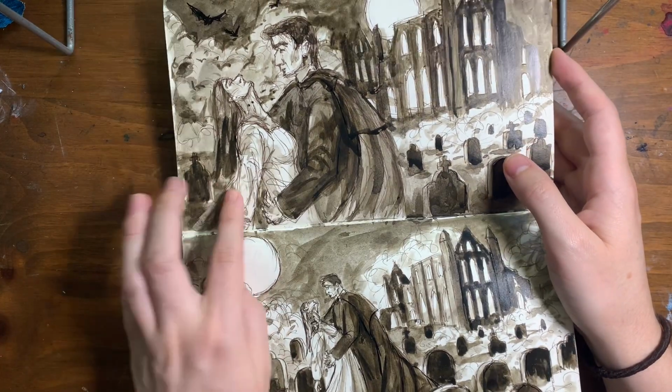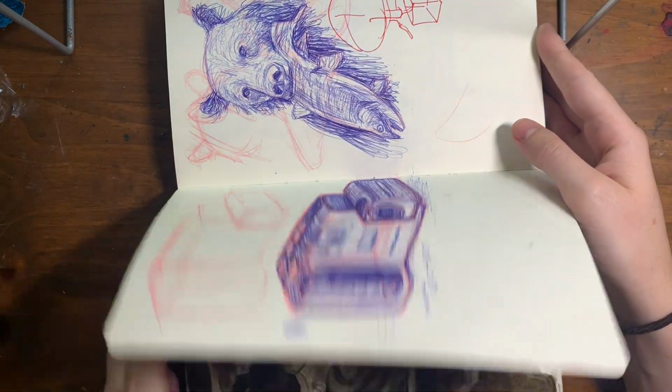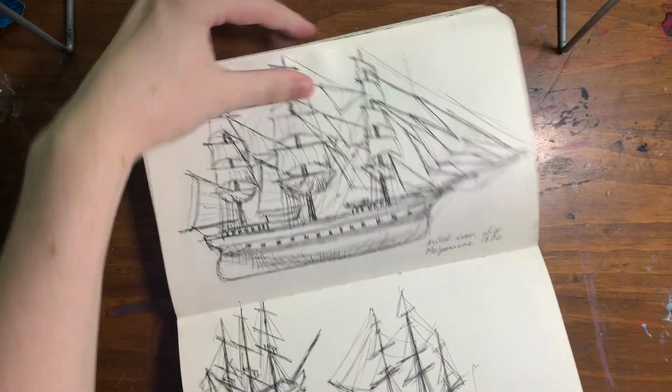I don't know. I think I ended up going with this one, to be honest, but yeah, I don't really like any of these looking back now. This is drawings.